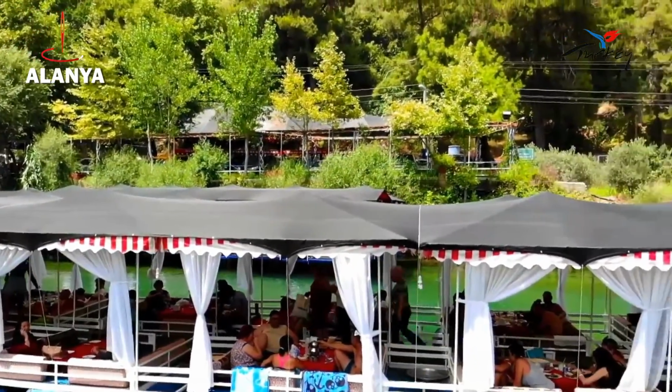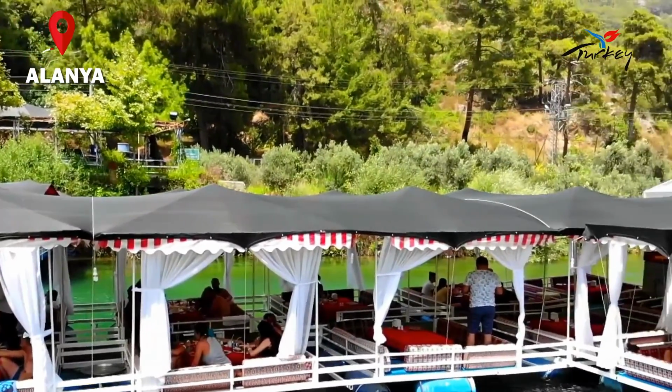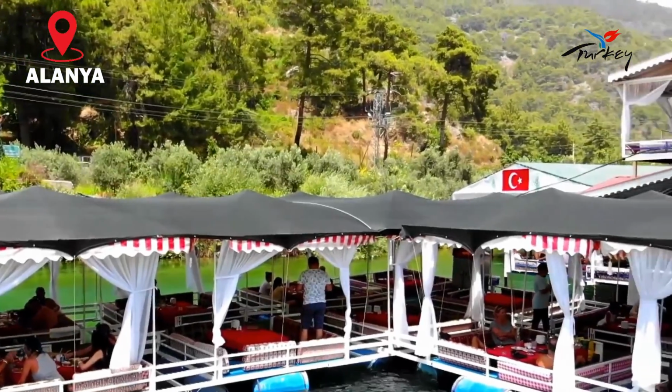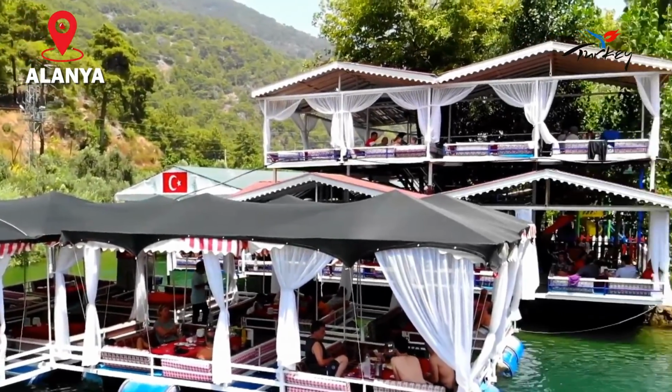Dim Stream is fed by the water arising from the spring within the borders of Dim Alakami village, which takes its name from the stream, in Alanya district. Dim Stream is located to the east of Alanya district center.